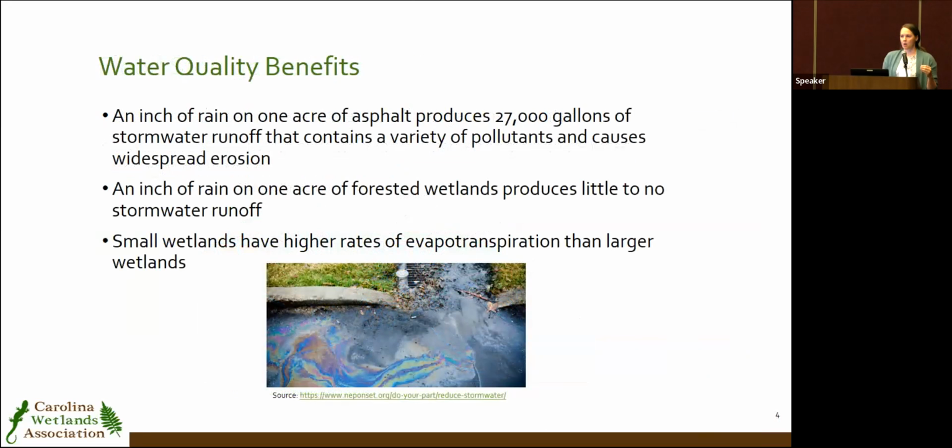An inch of rain on 1 acre of asphalt produces 27,000 gallons of stormwater runoff that carries a variety of pollutants and causes widespread erosion. Meanwhile, an inch of rain on 1 acre of forested wetlands produces little to no stormwater runoff, and it allows for the natural infiltration process that wetlands provide to improve the water quality. Small wetlands have been shown to be more efficient at reducing stormwater runoff because they have higher rates of evapotranspiration.